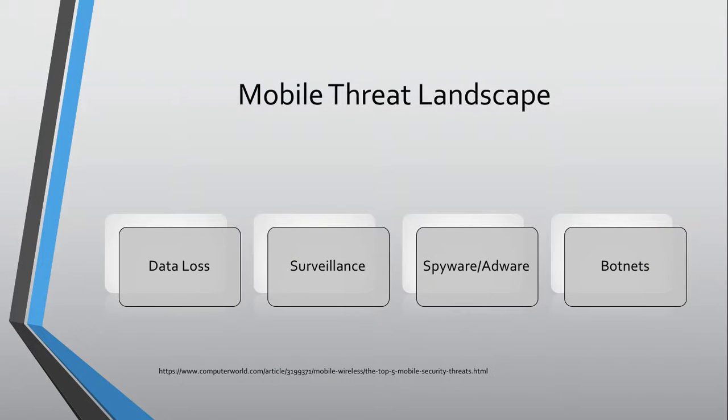So the mobile threat landscape is pretty diverse. The most obvious and simple being data loss. This just means that hackers want your information. So they get access to a phone and they want to look at what's on the phone. It could be financial records, credit card numbers, phone numbers. Data loss just means you lose your pictures.